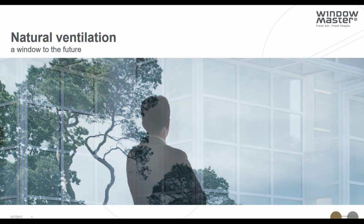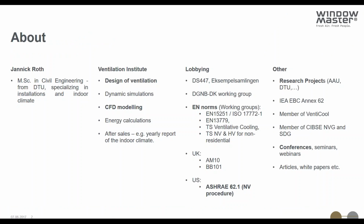I work at WindowMaster, and I've been working at WindowMaster since 2009. I work in what we call the Ventilation Institute, and our main focus is to design the ventilation system. That can, for instance, be the natural ventilation system or hybrid ventilation system in a building. We do that through dynamic simulation, CFD modeling and energy calculations.